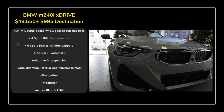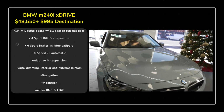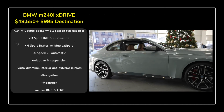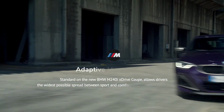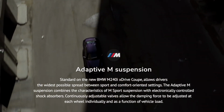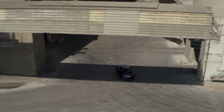Starting standard, we have 19-inch wheels, which is comparable to the Golf R. Not the S3, because on the S3 you have to pay in addition to upgrade to your 19-inch rims. You're looking at the ZF 8-speed transmission versus the 7-speed dual clutch in the S3 and the R. It has your adaptive M suspension, which I believe is BMW's version of DCC. So you choose between comfort mode, normal mode, sport mode, and your individual drive settings, I believe. And basically most of the creature comforts you come to expect from a 2022 vehicle.